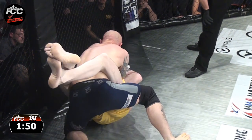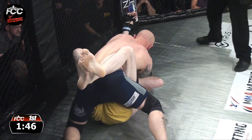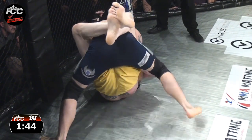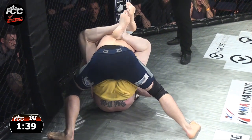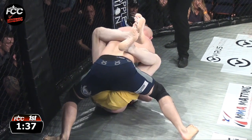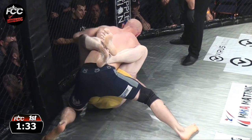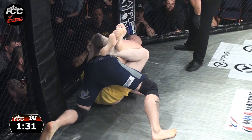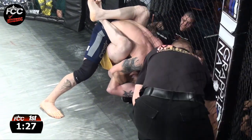Well, he's got that overhook on the left-hand side. Let's see if he can use it. There is actually an inside shoulder crank. He does have locked up with that angle, but I don't think he quite realizes that. Legs trying to climb high again. This isn't a very attacking posture from Pilch. It's very stalemate-ish, I think, is the way I want to describe it.